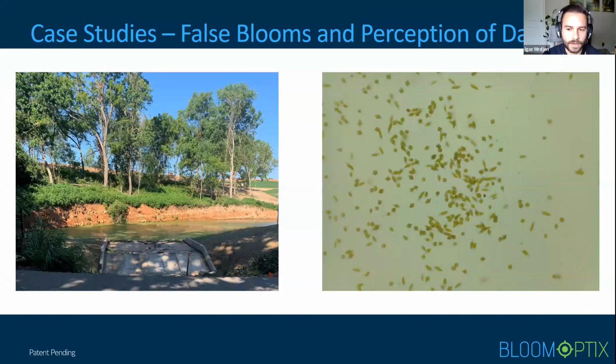And so, yeah, a couple of short case studies that we also saw. We saw a couple of times where folks would say, oh, I was out looking at my lake and I was 1000% convinced it was a cyanobacterial algal bloom and we were about to shut this lake down. And then I took out the microscope and checked out a water sample under the microscope, and I saw a bunch of stuff swimming around.